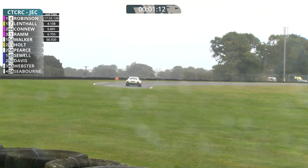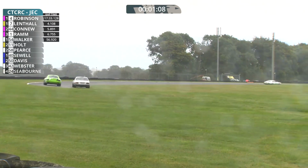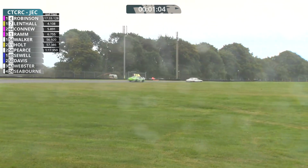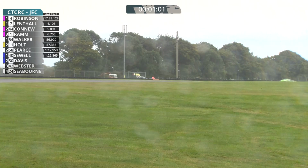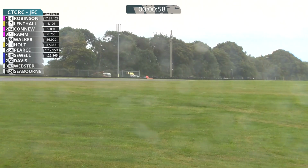Well, the rain changes everything. A tangle between Tom Lenthal and Connew, and there's Michael Seaborn going again. Where's he come back into this from? Well, I've got 1 minute to go, and to be honest, I'm not sure who's leading now. I think it's James Ram, number 1.